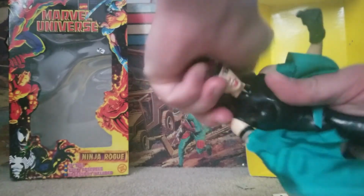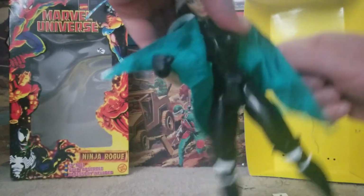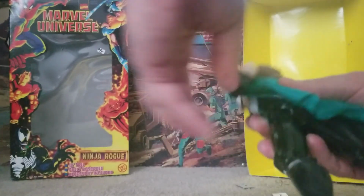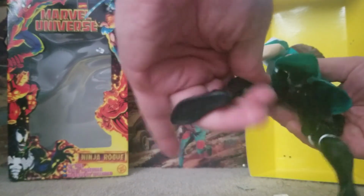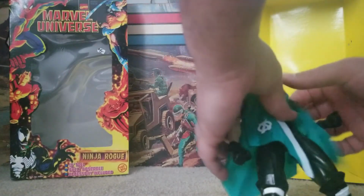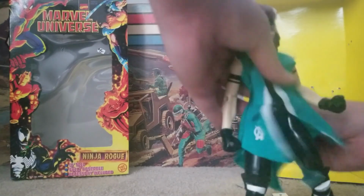Okay, her head doesn't really move. It sounds like it's going to break. Interesting, her right elbow is articulated, left elbow not articulated. All right, so we didn't really get any crack there. Let me fix her shirt, reattach her belt.